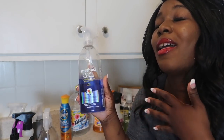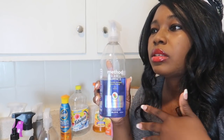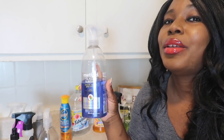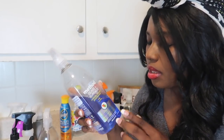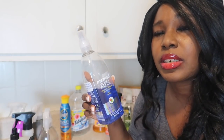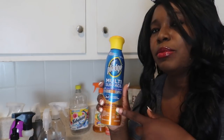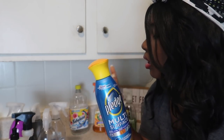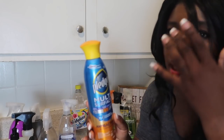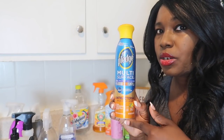Method glass surface cleaner. I love the smell of mint, so I use this on glass. My TV stand is glass and I use it for that because I love it so much. It would basically replace a Windex or a vinegar type thing, so I like that. Pledge multi-surface. I was using Pledge multi-surface, but then I went to the Method, and it basically serves the same purpose. My TV stand is very dusty, so there we go. This one is also antibacterial, which is why I bought it.